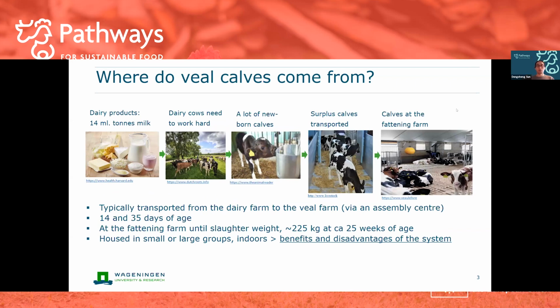So I worked with veal calves. The Dutch sector produces over 1 million veal calves per year. So it's not a small business. The first question we ask is, where do all these calves come from? And it's straightforward. It's the byproduct from the dairy industry, because the Dutch sector produces a lot of dairy products, for example, over 14 million tons of milk per year. With such high production and high consumption, the dairy cows need to keep giving birth. And as a result, a lot of newborn calves.